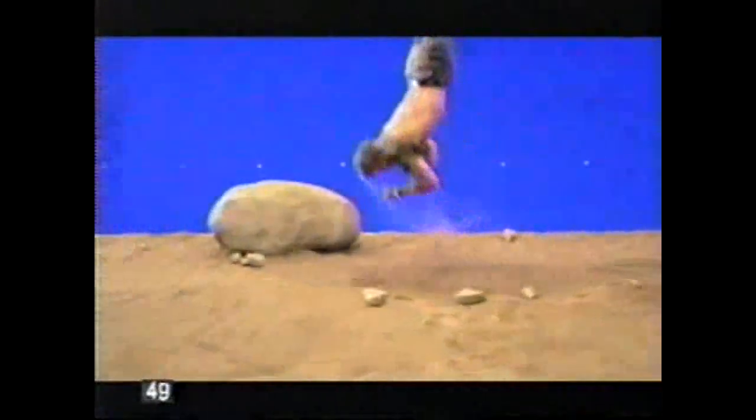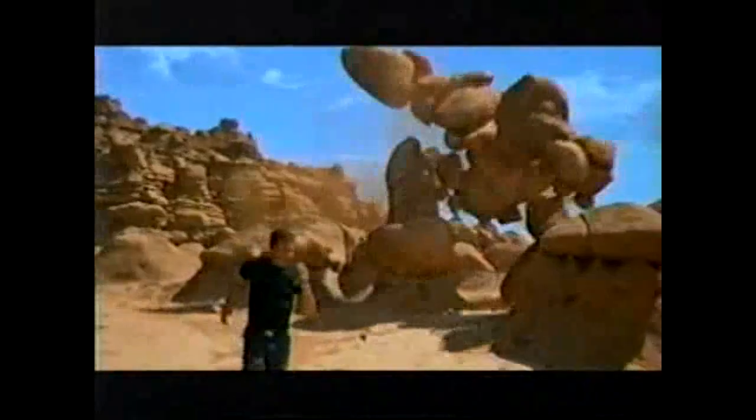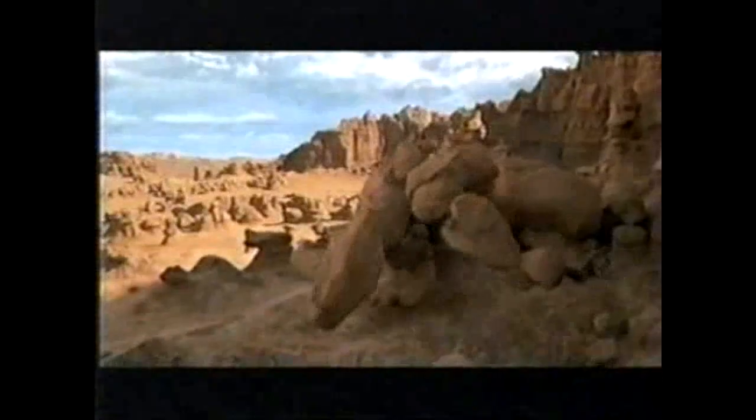Finally, the live-action footage from the blue screen stage is combined with the Goblin Valley backgrounds and the computer-generated alien beast. The point of this distinctive quest finds Tim Allen face to stone face with an alien creature unlike any seen before.